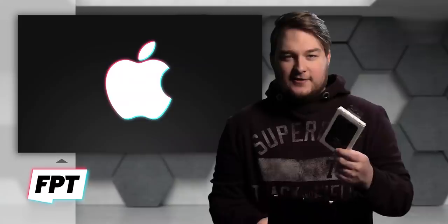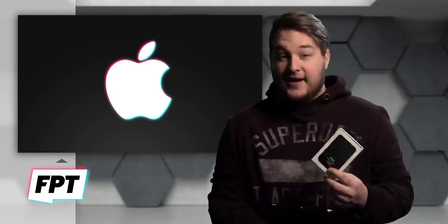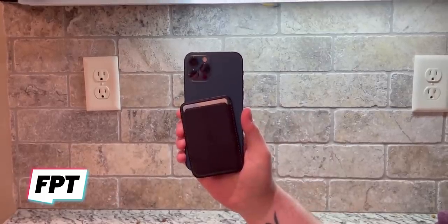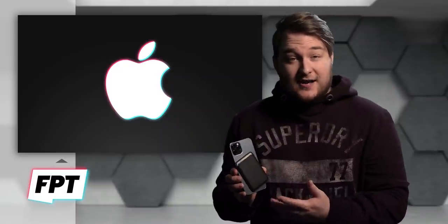Kill me. This sounds absolutely terrible. I have the stupid MagSafe wallet thing that sticks on the back of your iPhone 12, and it works just about as well as Walt Jr.'s legs. I don't care what you think, that thing is an actual nightmare. It never stays on. When you pull it out of your pocket, it always comes out a little off.